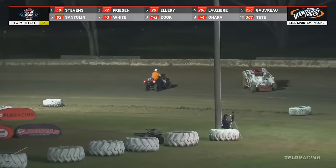So Matt Shepard setting some history, personal history, I guess you could say, series history as well. He ties Stuart Friesen for the number one spot on the all-time win list in Short Track Super Series history with career win number 41. Matt Shepard now pulling into Bicknell Racing Products Victory Lane.